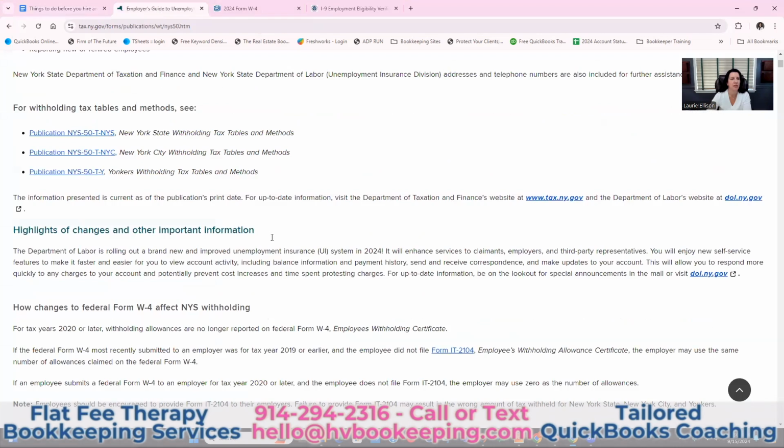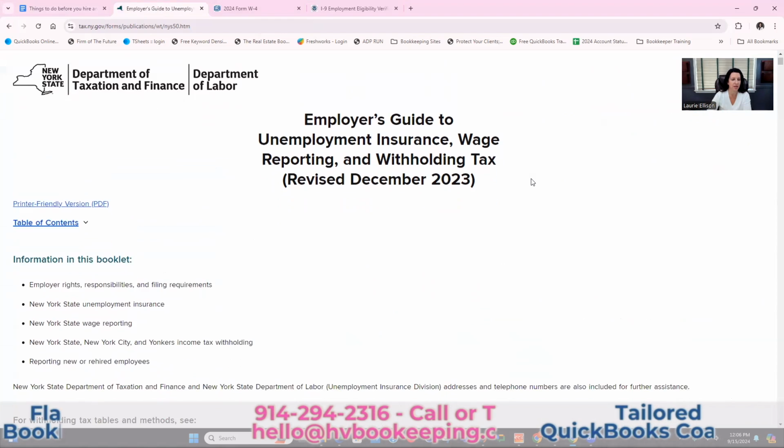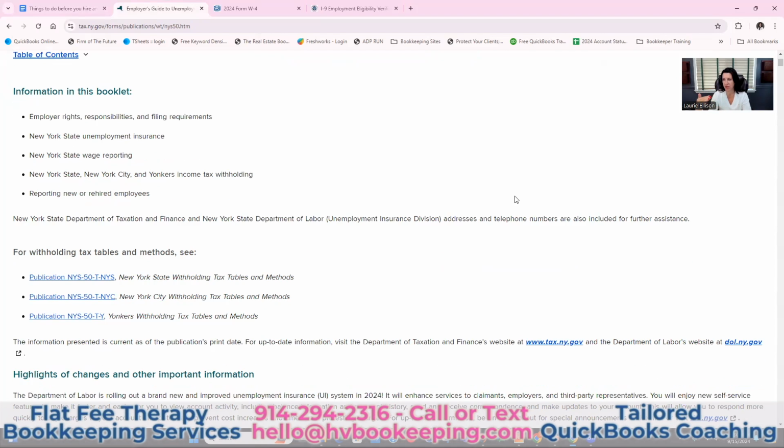I'm in New York State, and there's this whole thing about unemployment insurance, wage reporting, and withholding tax. So this is for one state, and every state is different, so you'll have to understand that. And then there's even more things to do if you're, let's say, in New York City. And this is why you really have to pay the money for a decent payroll company, because they will keep up with this, and also pay for the high level one.